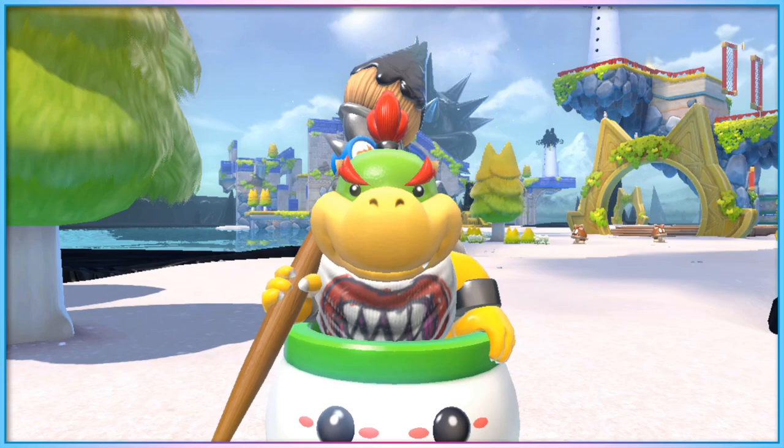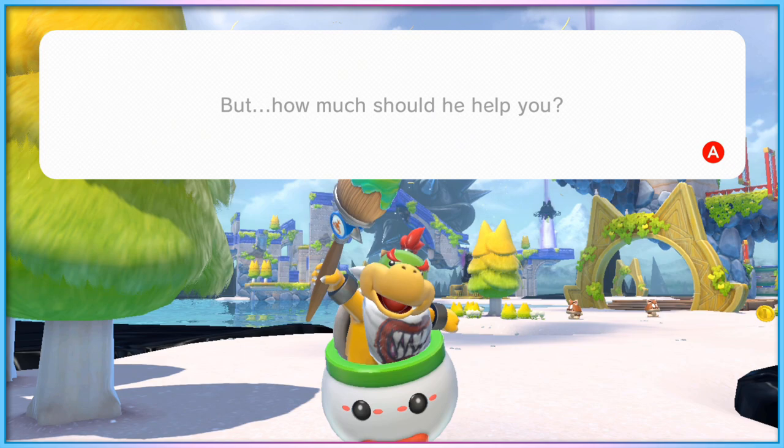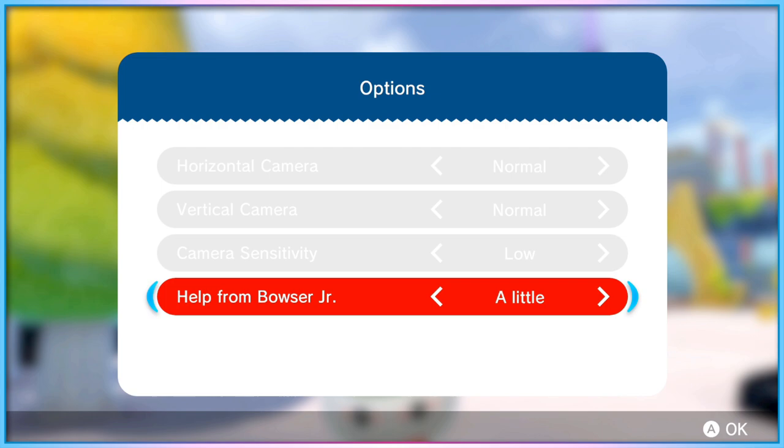If you ask for no help, Bowser Jr. will travel with you on your adventure, but offer no unrequested support. A little help will see Bowser Jr. occasionally grab coins automatically, or defeat certain enemies. And a lot of help will considerably ramp up that support.